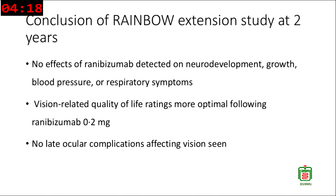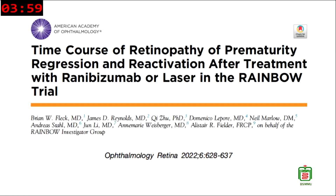So in conclusion of the RAINBOW extension study, at 2 years they told that no effects of ranibizumab were detected on neurodevelopment, growth, blood pressure or respiratory symptoms, and vision related quality of life ratings were more optimal following ranibizumab 0.2 milligram. No late ocular complications affecting vision were also seen in this study.